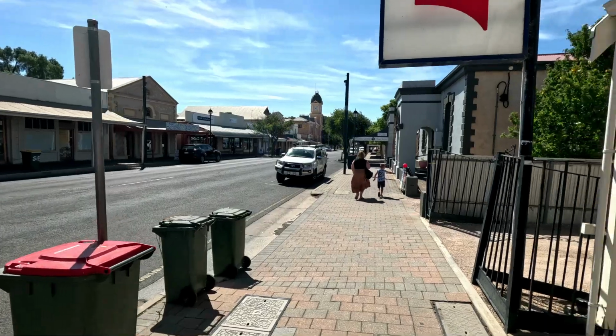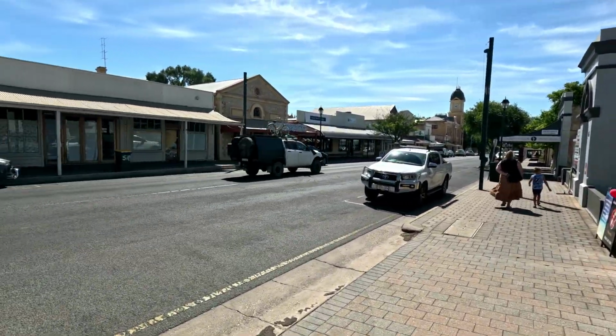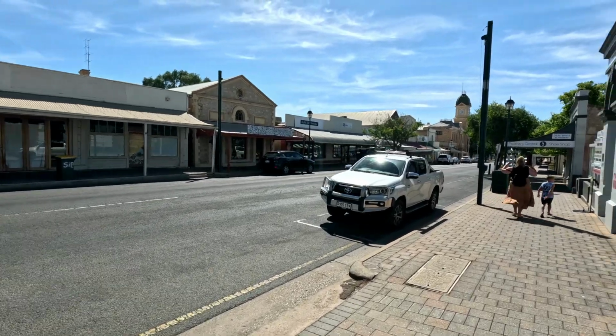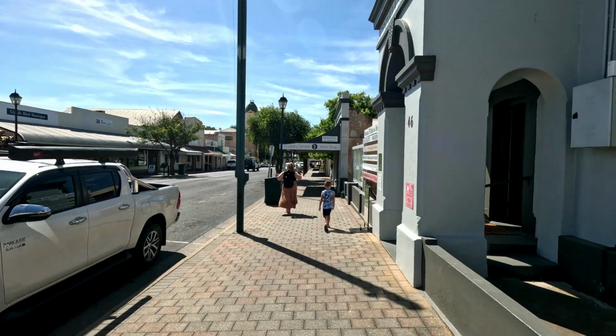A couple of nice little cafes along here. There's a nice Cornish bakery just on one of the side streets that we've stopped in at previously. They make a nice filled pastry.